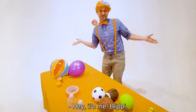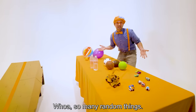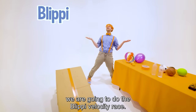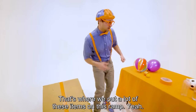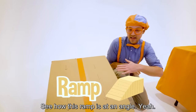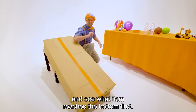Hey, it's me, Blippi, and look at all the items that I have. So many random things. But hey, in this video, we are going to do the Blippi Velocity Race. That's where we put a lot of these items on this ramp. See how this ramp is at an angle? We're gonna let them go at the same time and see what item reaches the bottom first.